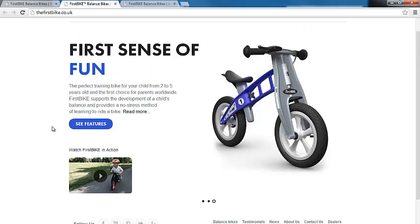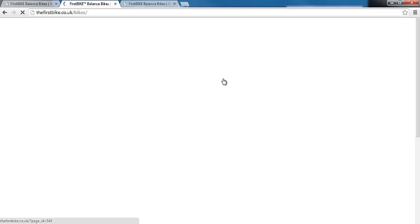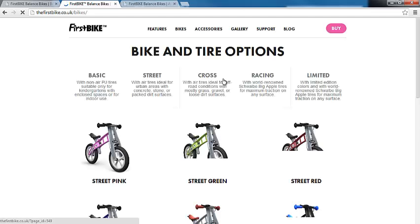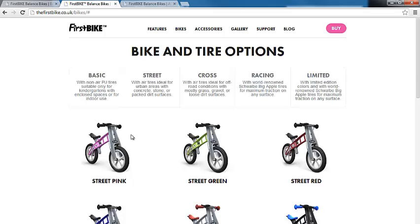Oh, now that's really annoying. So because I picked UK, it's now taken me to the firstbike.co.uk, and now I have to find the bike I wanted again. And if I wanted that basic blue one, we've got a much smaller list of bikes here, which is, yeah, basic. I can't get a basic bike in the UK, so I'd now be very frustrated if I just spent all that time looking at them on the .com site, and now I can't get it.